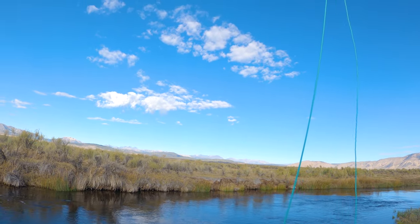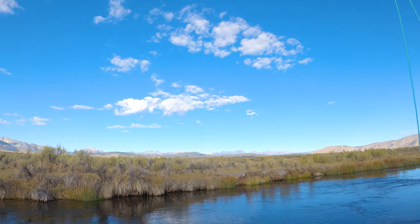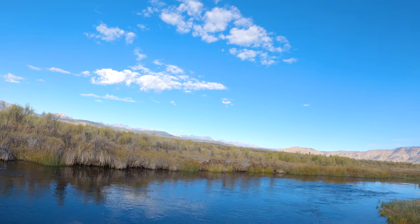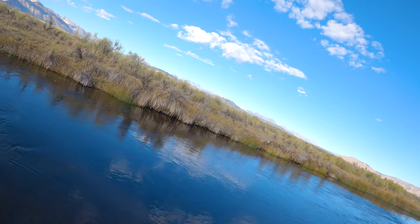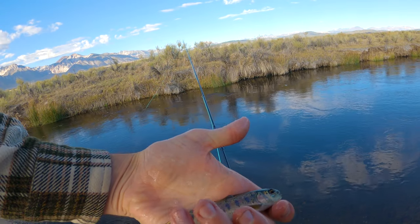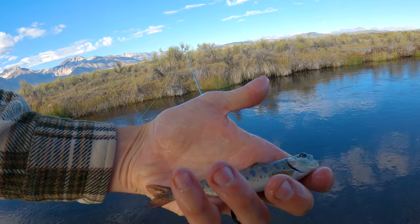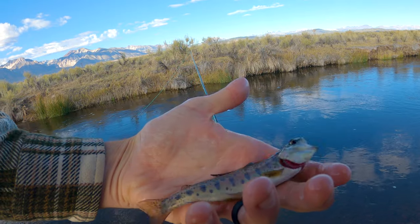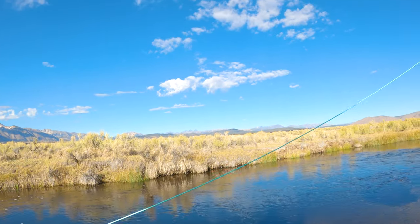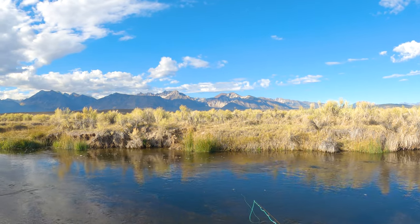There we go. There we go. What is this? What do we got? This one is a tiny wild rainbow trout. Look at that guy. Is he a cutthroat? Nope, he's just a wild spawned trout. You know, it's always great to see that in a river. It just means that the river is producing wild fish. It's doing its natural thing.